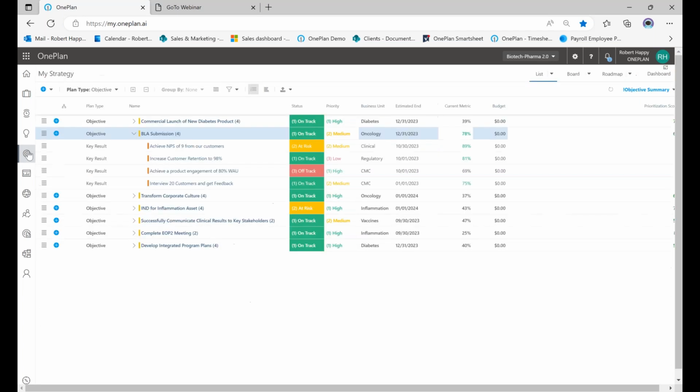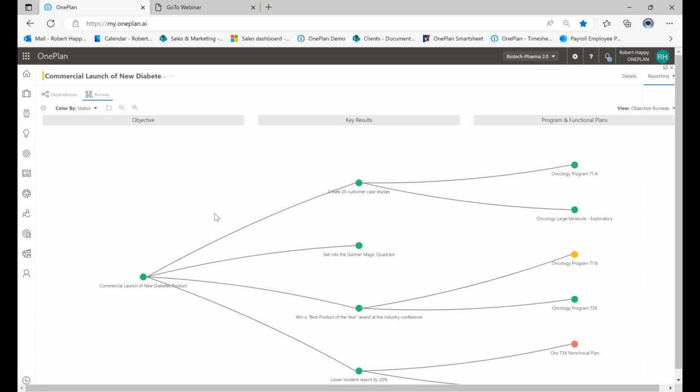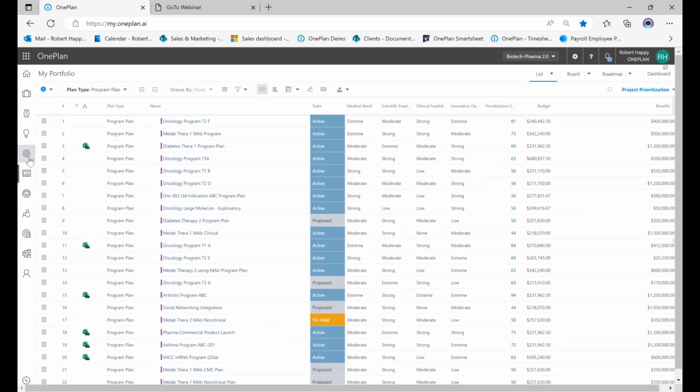Or if I go back to my main sheet here, I look at the key results here, and I click on some details here. I can look at my runway, for example, and this can be very useful because it tells you, here's my objective, here are the key results that I'm looking for, and here are the plans that are supporting that. And you can see that the one in the middle here, there's really no action being taken to achieve that goal. So it gives you an idea of whether you have a good plan in place to achieve your objectives and key results.